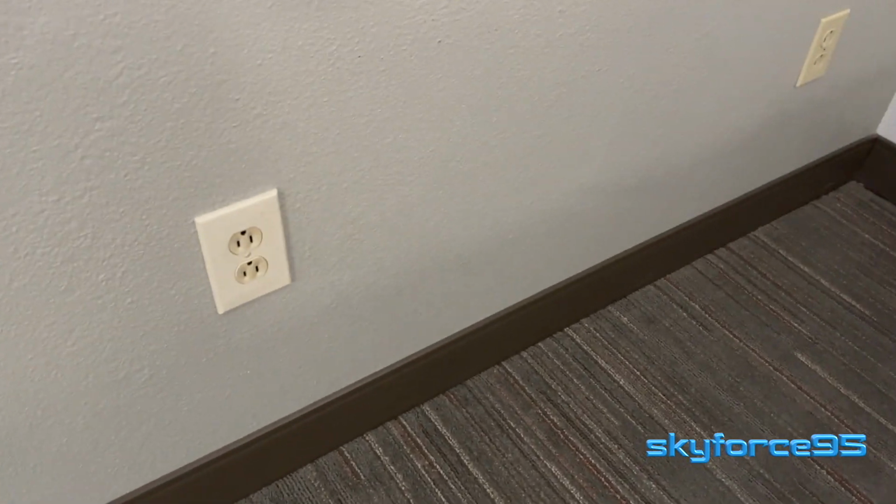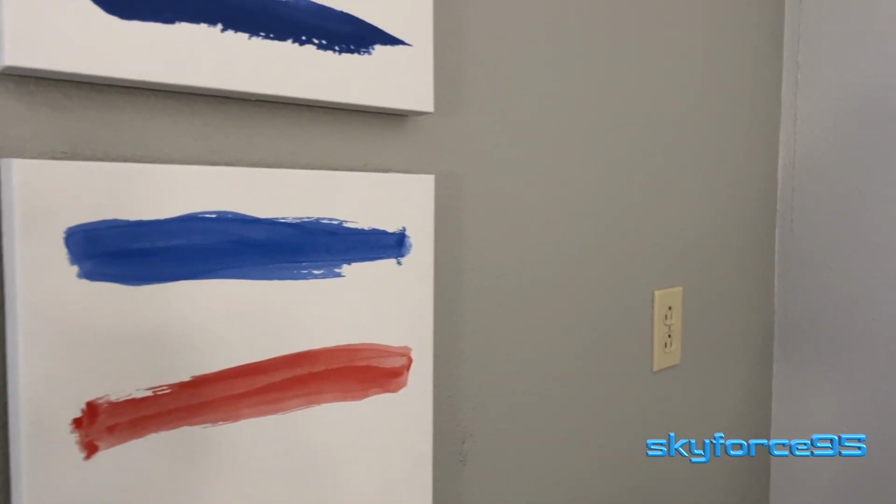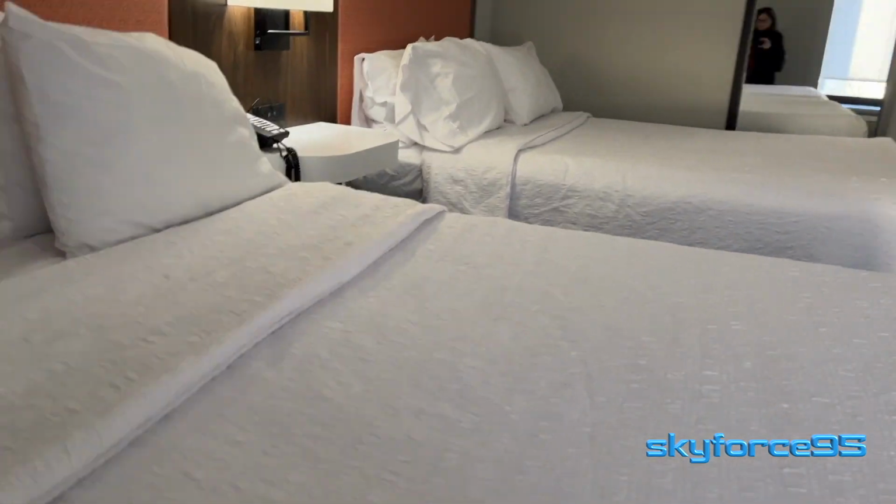And over here on this wall, there are a few outlets. There's 1, 2, 3, 4 on the bottom here, and then there's a random one a little bit higher up, and then some really basic artwork on the wall. And then here are the 2 queen beds.